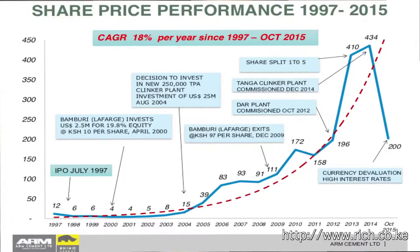The share price moved up to 15 shillings when we took a decision in 2004 to increase capacity at Kaloleni. We had a tiny plant, 200 tons per day, and we increased the size of the plant to 750 tons per day. The share price started increasing as we saw more and more revenues from our new plant, especially in 2006 when it was commissioned.